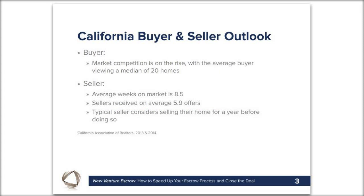So some interesting statistics, and I'm not going to spend a lot of time on the statistics, but some of the things that we've pulled to really identify where the sweet spots are for the market. And some of the things that we talk about are buyer and seller outlook, and again, how technology influences some of that. The buyers are looking at about 20 properties per transaction. So they're on the internet, they're surfing, they're looking around and going and seeing quite a number of properties. Sellers, on average, the properties are listed for about 2.5 months, and they receive about 6 offers for their listing.